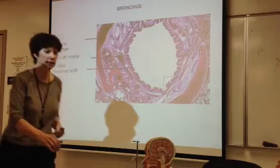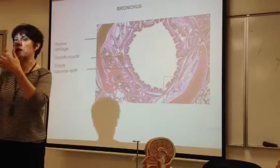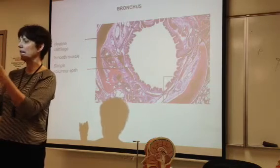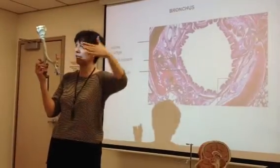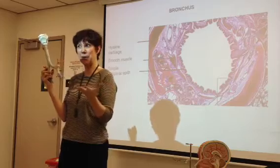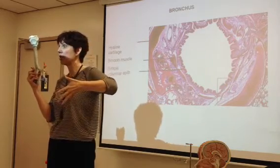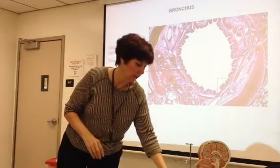Primary bronchi. The next set of branching are known as, not the colored ones, are known as secondary bronchi. And then we have tertiary bronchi. We even sometimes have quaternary, it's just the series of branching. I'm not going to ask you to recognize those because in a cross section you have no idea of how many times it's branched. But I do want you to recognize whether it's a bronchus or a bronchiole.